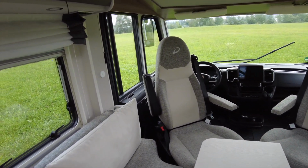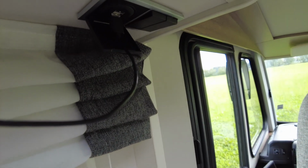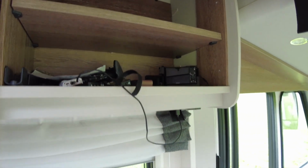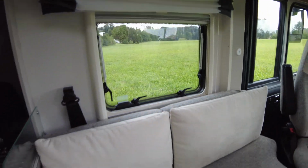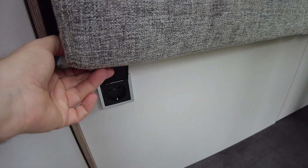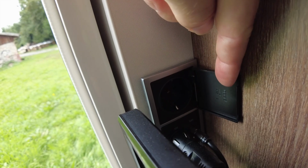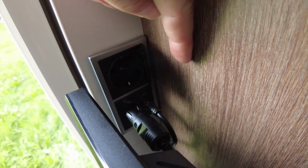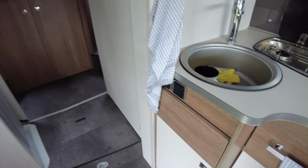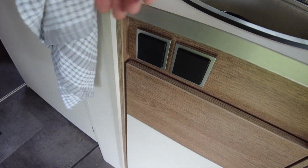Sockets and appliances, well, we've got a double USB socket here, which I find incredibly useful for charging up all my camera gear. Another thing I find incredibly useful is that there is a socket in the lounge. So that is a big thumbs up to Dethleffs. There's also obviously a socket and 12 volts by the TV station just here. What's not so great is the position of these two sockets in the kitchen.